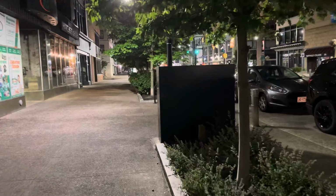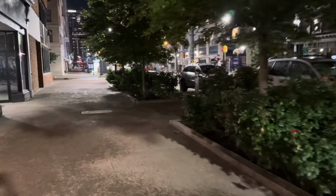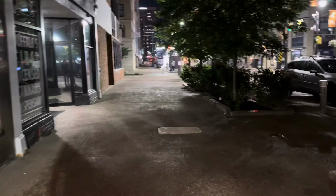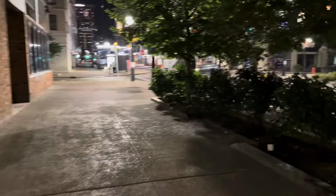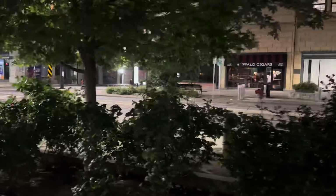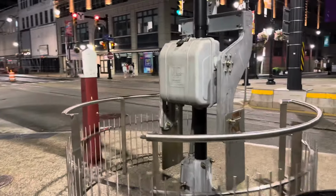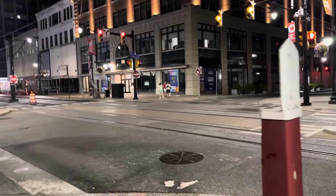And then you got Niagara Falls. That's like right by here, about 20 minutes away. You got some graffiti. I'm trying to be cautious and then worrying about the rain. But I'm liking what I see down here. Don't feel any danger at all. We're gonna keep going. I'm gonna try to keep this video 10 minutes. Keep walking. Buffalo Cigars. But yeah, it's like about 10, 15. I don't see too many places open. And then this is Main Street in Mohawk.